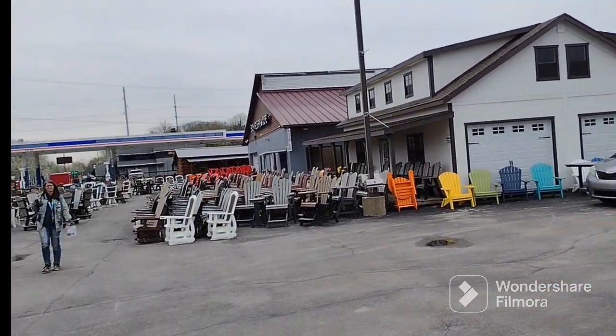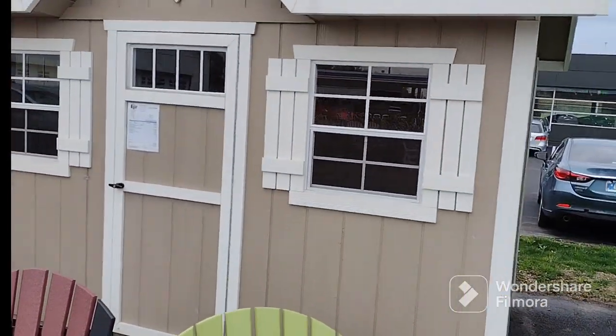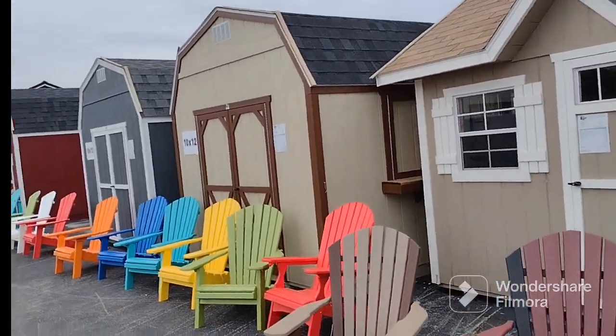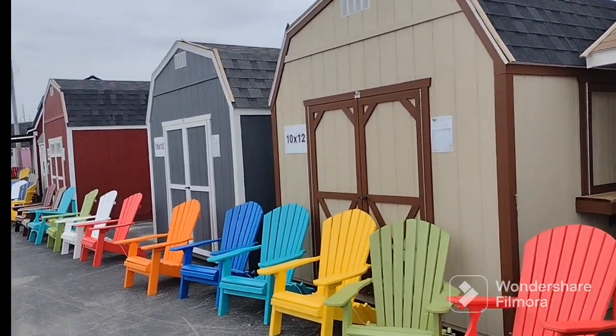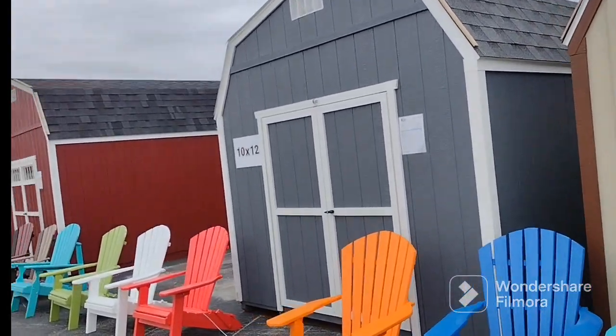Now, that big unit you're looking at right there, that big white one with two garage doors, the real big white one, will be on a separate video. So stay tuned for that video.